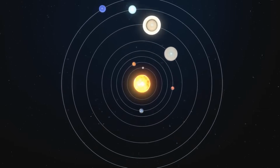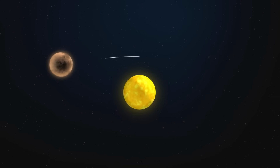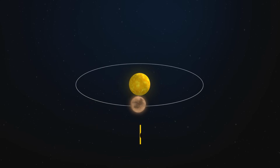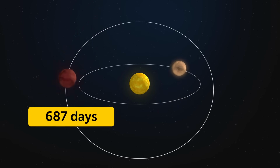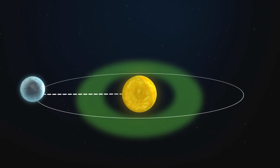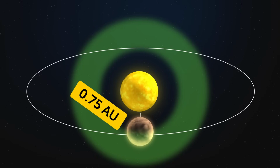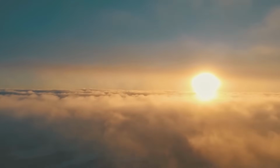Unlike the planets in our solar system, which have mostly circular orbits, the newly discovered one follows a highly elliptical, stretched-out orbit. It takes 647 days to complete one trip around its star. That's just 40 days shorter than Mars's orbit around the Sun. At its furthest point, the planet is twice the Earth-Sun distance, which makes it an icy world far outside the habitable zone. At its closest point, it moves inward to 0.75 AU, where it enters the habitable zone, where liquid water might exist. This extreme movement creates truly bizarre seasons.